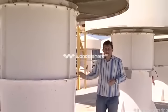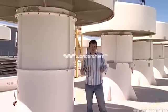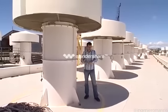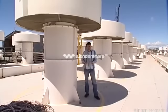This is one of the fans on board the Becrux. It's one of 84 mushrooms, they call them, that form part of the ventilation system that keeps air constantly circulating through the livestock pens down below.